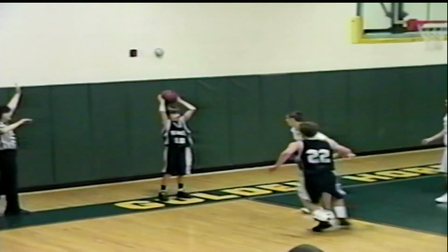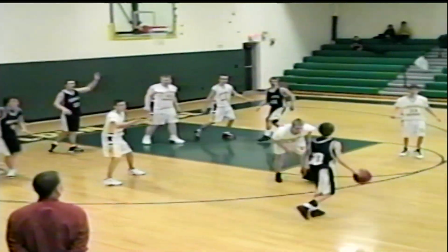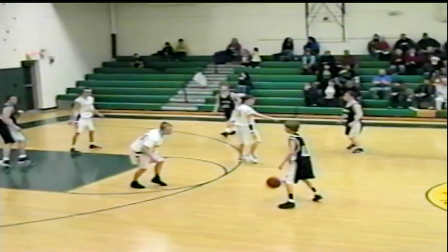Benson will bring the ball in bounds. That's probably the best way to defend him. Let him take the ball out of bounds so he can't shoot. Ainsworth pivoted, found Benson. Stacy on Benson at this moment. They're in that 2-3 zone. 45 seconds to go in the third quarter.